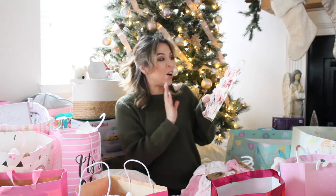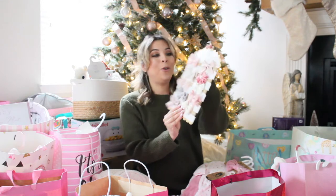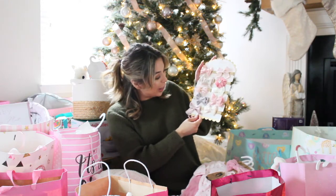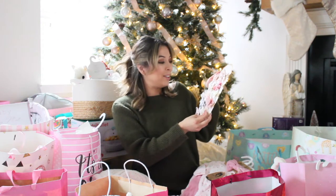Blue, thank you so much. I swear, these are so freaking cute. Look at these. Oh my gosh, she's gonna look adorable in all of these. I just love them all. Se miran tan delicados, tan lindos.